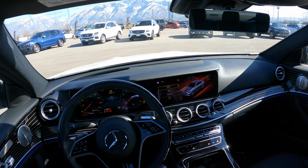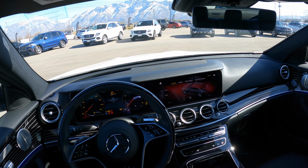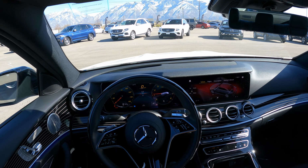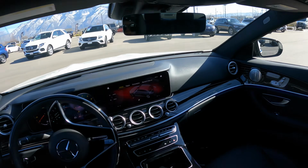Let's set it to Sport Plus, which is one of the dynamic select options for the drive modes, and start the car. Let's go for a drive, guys.